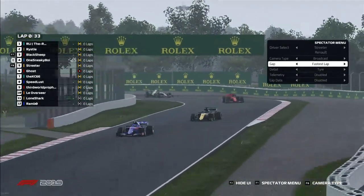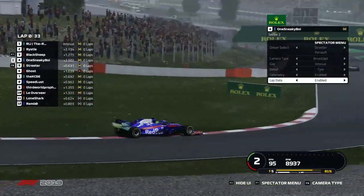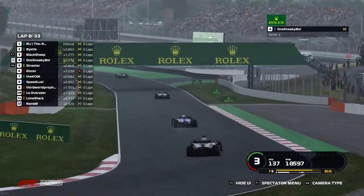That's the beauty about this league. Like I said, the margin for error is pretty high. Yeah. Let's give it interval. Keep everything on. And that's good.